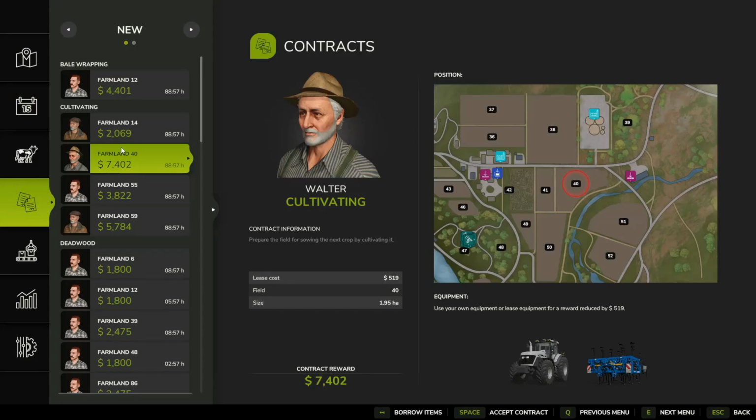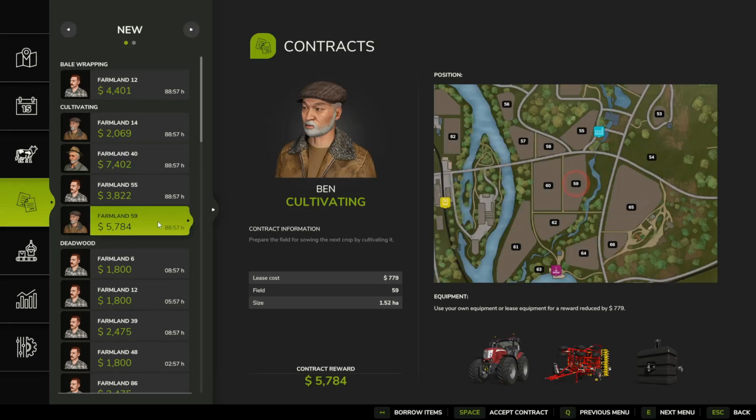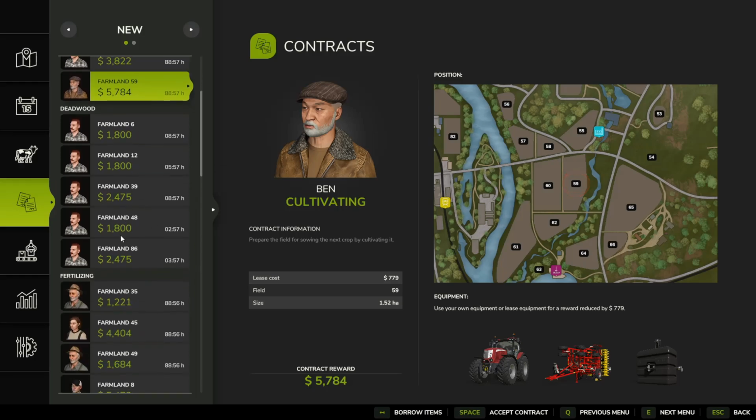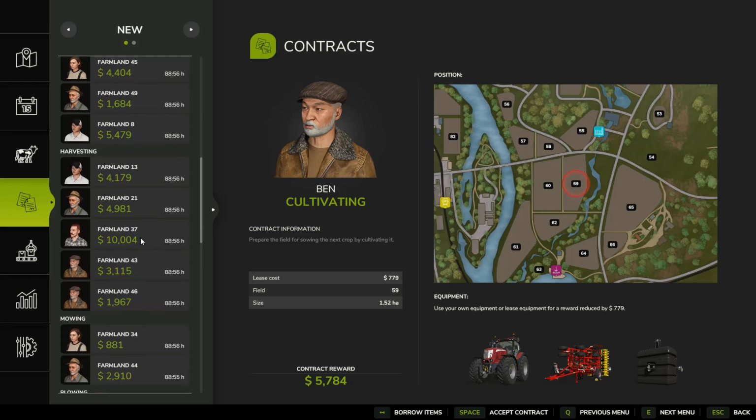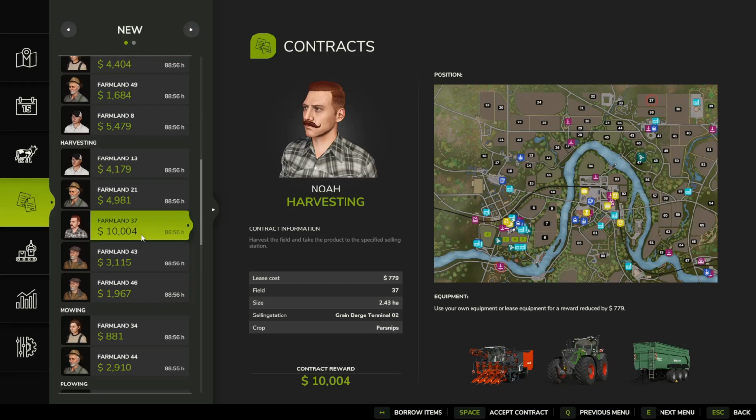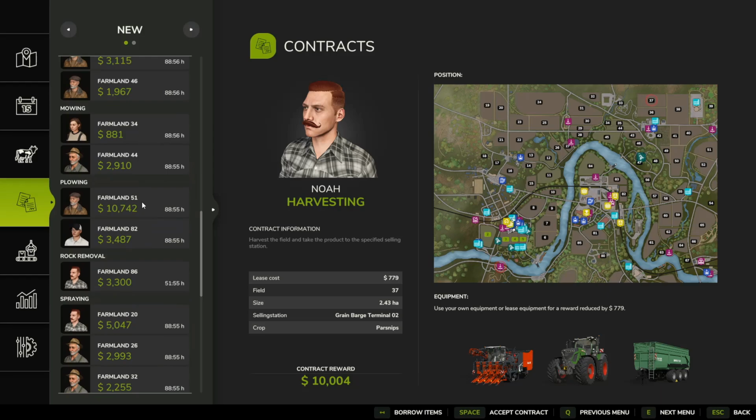So, contract day. What do you got? Still the same bale wrap, still the same cultivating. That one as well. This one and this one need cultivated. 40 and 14. No, they're nowhere near there. We got all these dead wood. Fertilizing. Again, the same stupid harvesting contracts that have been there for 3 months now.